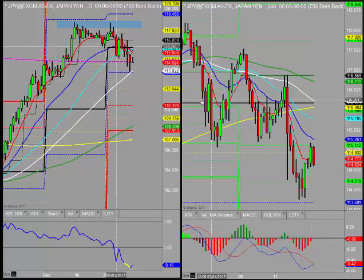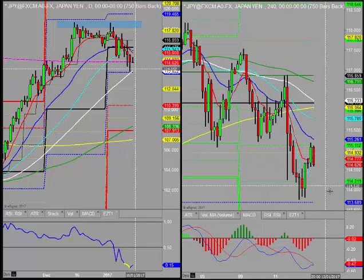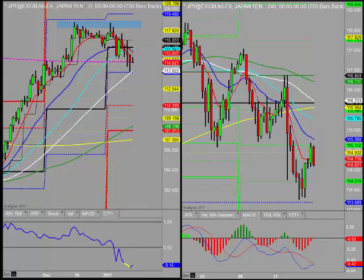It does look like there's some strength in this downward move. Funny enough, I'd put the MACD here and just looking at the strength of this, it does look like there's still potential strength in this, and more downside is certainly possible.